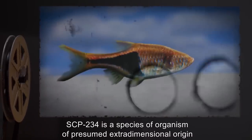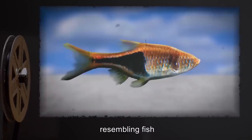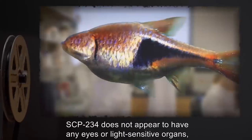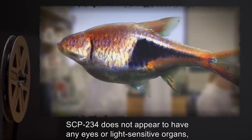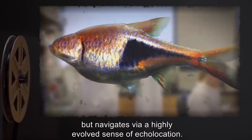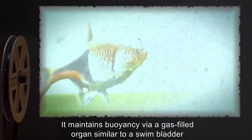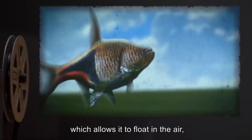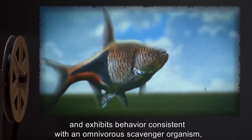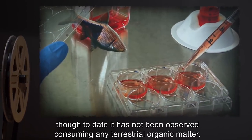SCP-234 is a species of organism of presumed extradimensional origin, resembling fish, measuring approximately 25 millimeters in length. SCP-234 does not appear to have any eyes or light-sensitive organs, but navigates via a highly evolved sense of echolocation. It maintains buoyancy via a gas-filled organ similar to a swim bladder, which allows it to float in the air, and exhibits behavior consistent with an omnivorous scavenger organism, though to date, it has not been observed consuming any terrestrial organic matter.